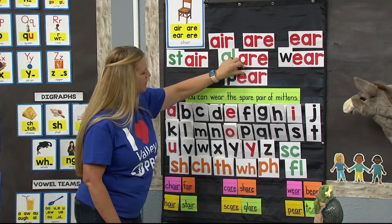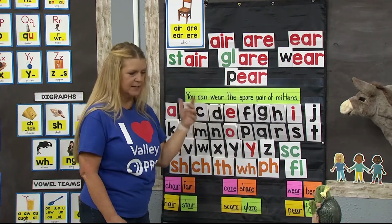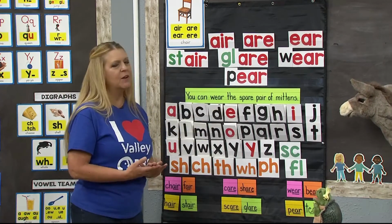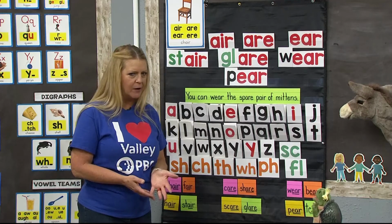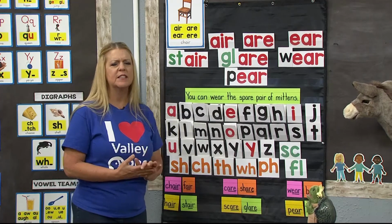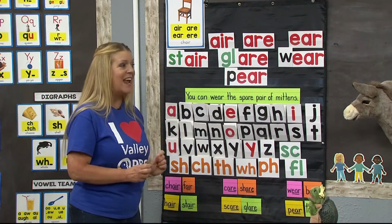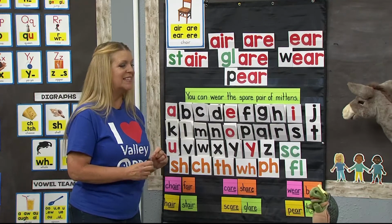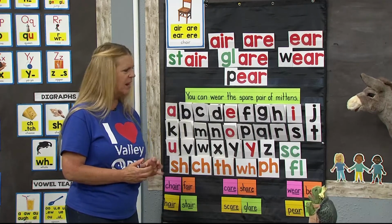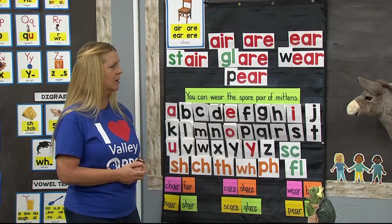What do you think, Ricky? I agree. Very good. This pear is the fruit. That's right. All right. So if I have the word pear and I want to change it to say, I know, tear. There was a tear in my paper. What would I say? How would I do that? How would I change pear to tear?